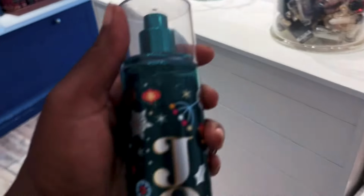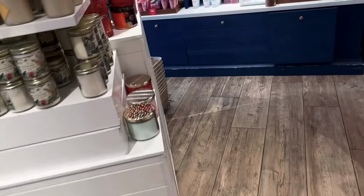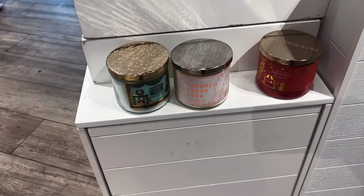And can I say, I can't believe I found a Joy Sugar Snickerdoodle? Oh my goodness. Just download the app or ask an associate. Over here, I'm gonna smell these candles. So I'm gonna start off with the Caramel Cream Soda.